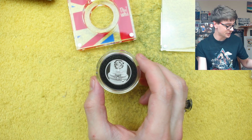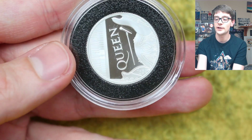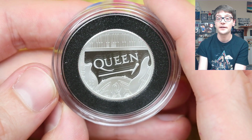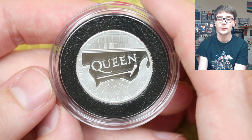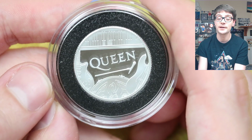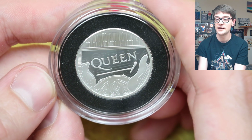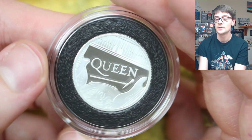We'll have a quick glance through the previous ones. So the coin that started it all off, and in fact the coin that started me buying £5 coins, because last year we found out early that there was going to be a Queen £5 coin, and I knew I would want it, and then I knew I'd want all the £5 coins, so I started buying £5 coins. So it wasn't the first £5 coin I ever bought, but it's because of this coin that I started buying £5 coins. But no, it's a lovely design. My favourite band of all. So I think that's a very, very lovely coin.